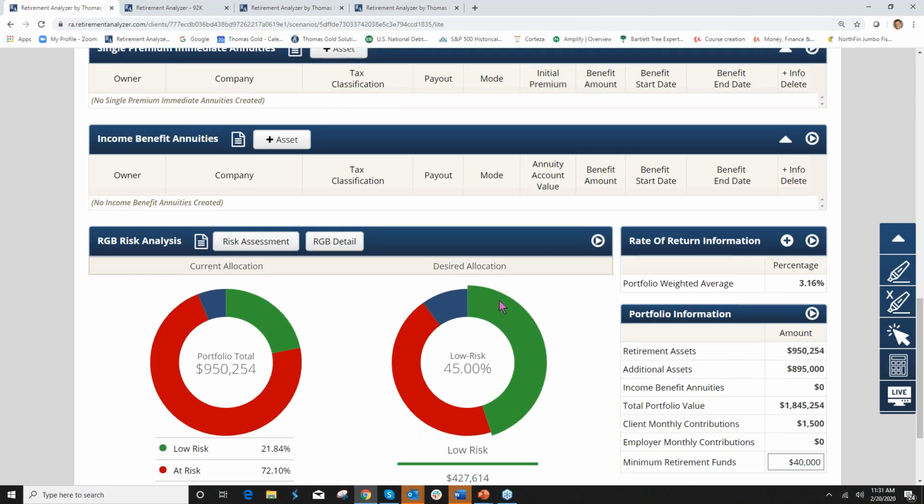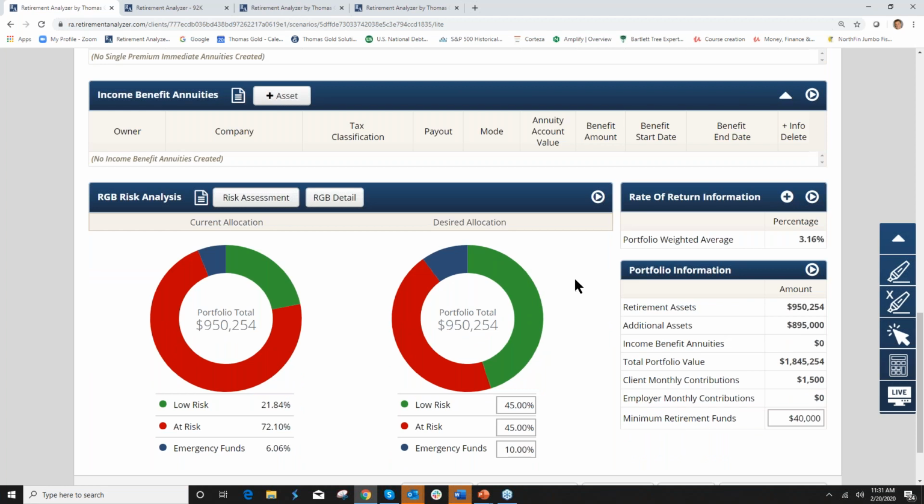Down below, we have 2 pie charts. This is where we really start looking at the risk component. So the left-hand side, we're saying, you know what, here's your current risk situation, and we're going to compare that to the right-hand side where we're looking at their desired allocation. That can be a tricky one for a client to arrive at the answer. So we have risk assessment questionnaires. We actually have an integration with Riskalyze as well. If you're using that program, you can flip and see the Riskalyze pie charts here. So lots of risk stuff as well.